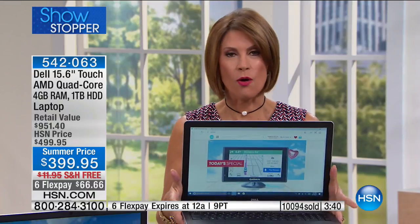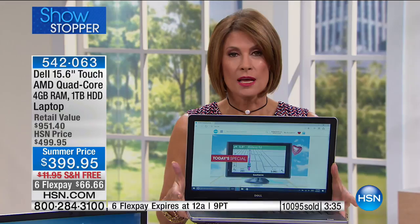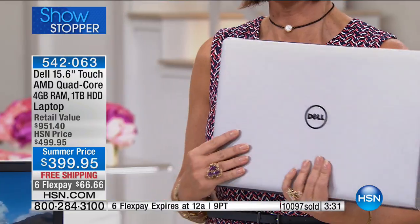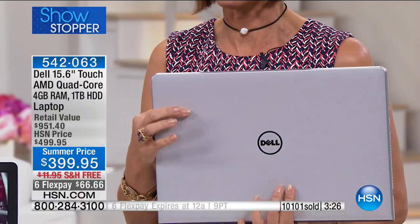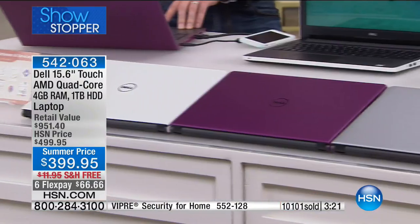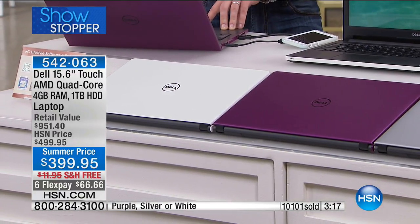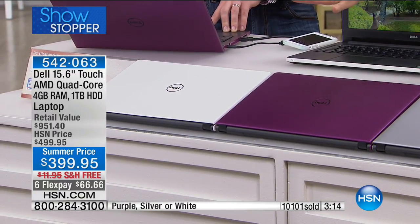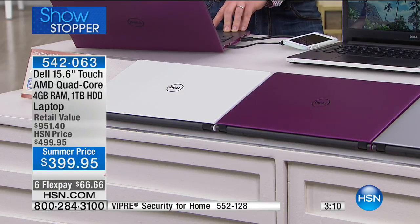Already very, very popular, guys. And truly, when we talk about final quantities on this, with over 10,100 already ordered, then if you want the silver, I'll give you an update on the silver. Okay, just over 200 now, so that looks like it will not make another presentation after today. Purple is exclusive to us. I have 250 left actually in the purple too. So both of these colors are very, very limited. Best bet right now is the white, but you can still get the purple, you can still get the silver.